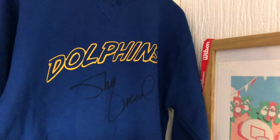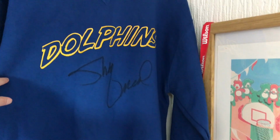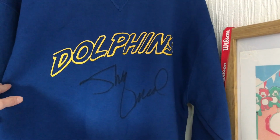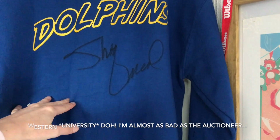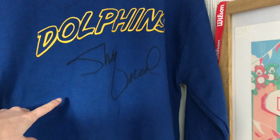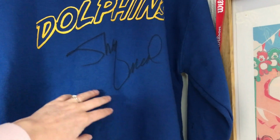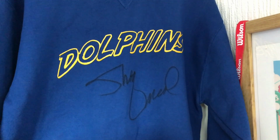And here's the sweatshirt now that we've got it back at home. So there it is. It is the Dolphins, not Miami Dolphins, as the auctioneer said, but Western Union Dolphins from the film Blue Chips. And there's Shaq's signature in the middle. Shaq did sign things differently early on in his career to later on in the career, and this does match his earlier signatures. So fingers crossed it's legit.